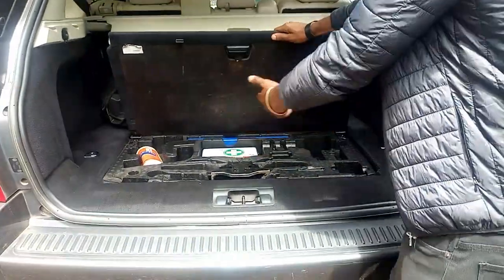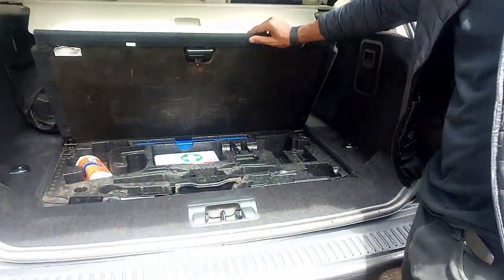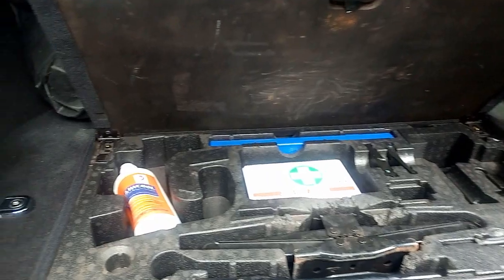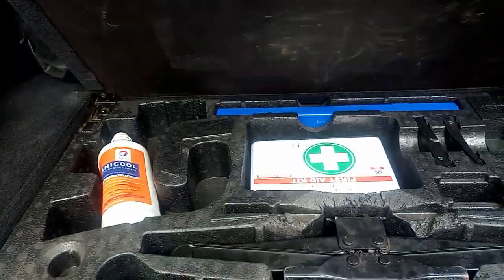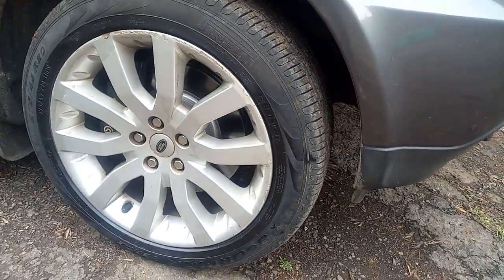Moving on, to the bottom here, you have your first aid kit and some other things like your tools to change your spare wheel. The thing with this spare wheel, this car has 20-inch rims. They're quite big, and that is a problem.